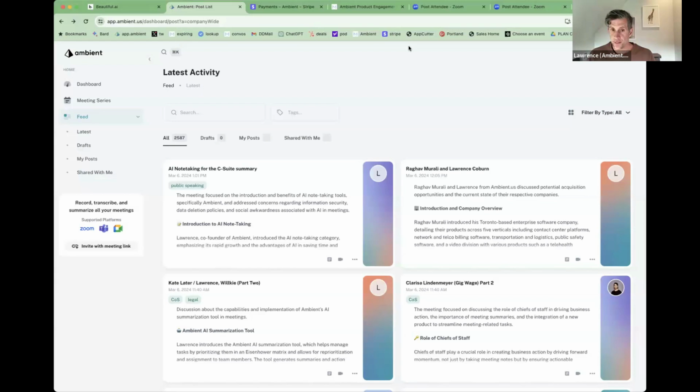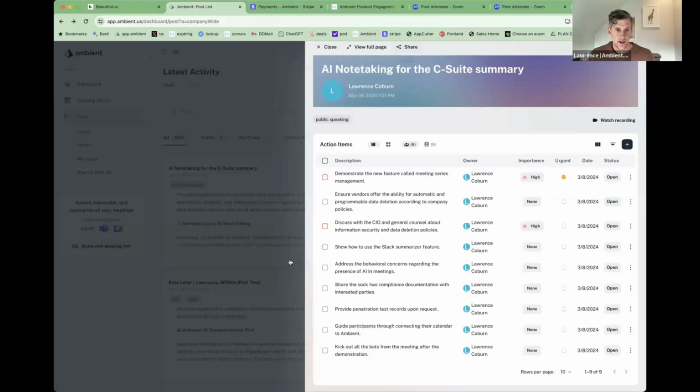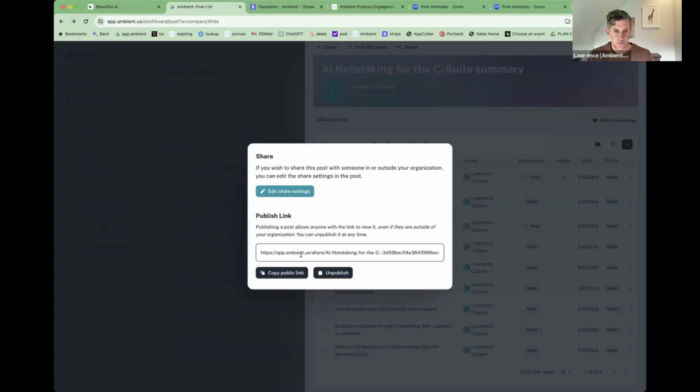I'll put this in the chat so you all can see it. If I go into AI note taking, there's a share button up here. Then I'm going to generate a public link, copy this, and put it in the chat. What you don't get with the public link, for discovery reasons, is access to the video. I don't believe you get access to the transcript, and you don't get access to the task. I think right now you just get the AI notes. Is that right, Taylor?